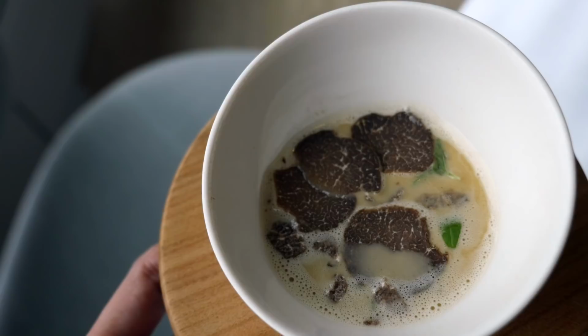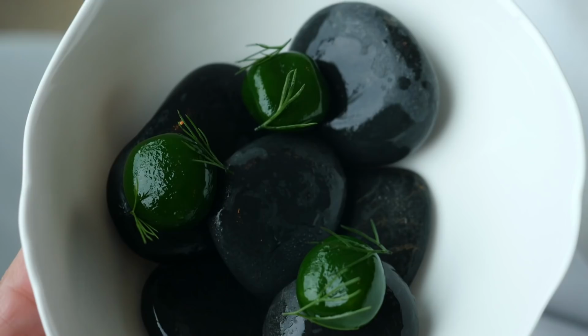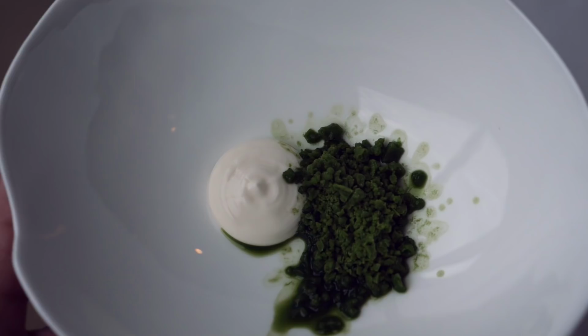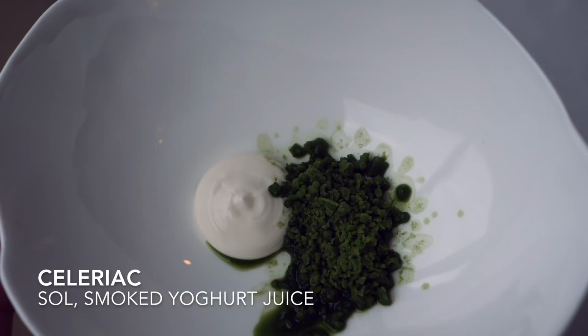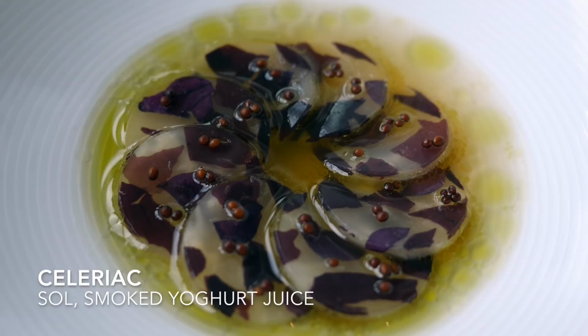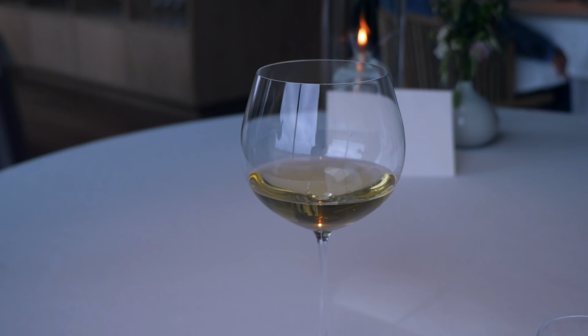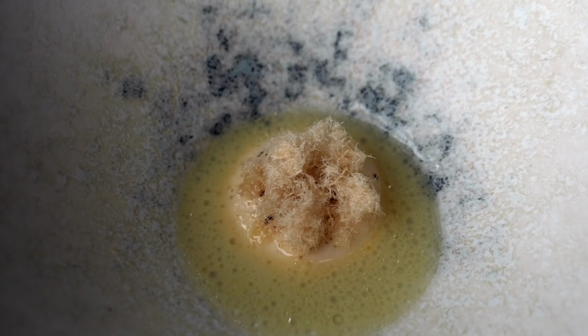Perfect. It's Florida. It's the same kind of salt vinegar, and then the sauce is a yogurt juice, gently smoked, and finished with salt oil. It's a really famous appellation that you get there. Brings a lot of acidity as well in the wine.